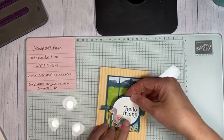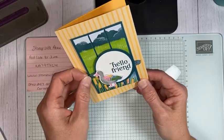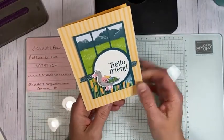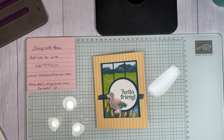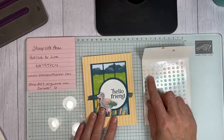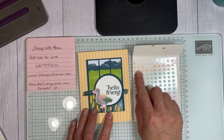Would you add embellishments to this card? Answer yes or no, and then you can let me know and we'll add some embellishments. Would you put embellishments on this card? I'll show you what I have. I'm not sure if I have any of those colors left. I have the shimmery In Colors, which I have the pretty Peach Pie, so we can use those ones.